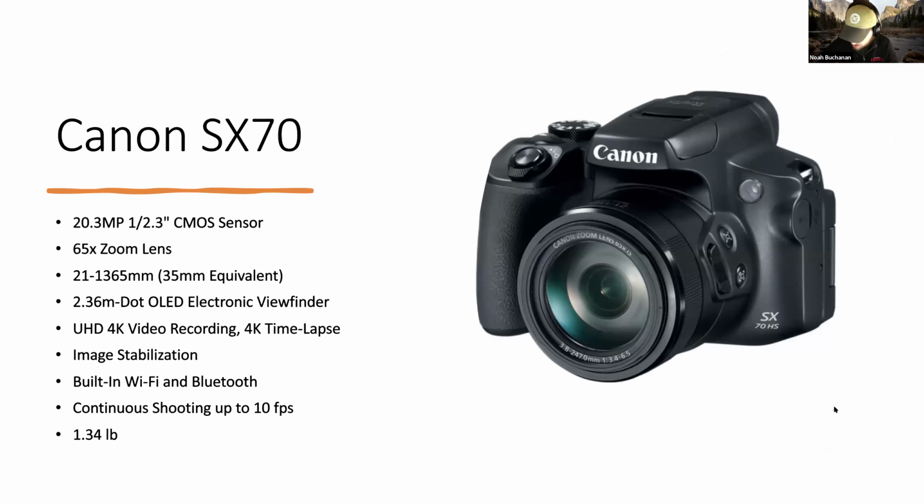Another really popular series, which has been popular for a long, long time, is the Canon SX series. The SX60 was probably one of the most popular ones in the lineup, and a lot of people who use the SX60 want them to bring it back. It was just such a great camera. And the SX70, excuse me, is very similar. Some slight differences, just the current version that's out right now. But the SX line from Canon has been very popular.